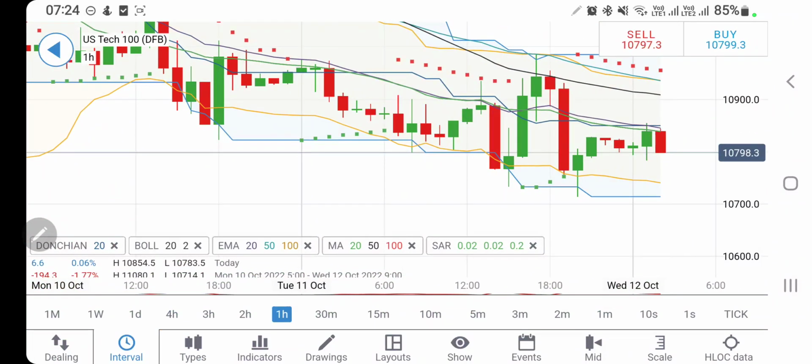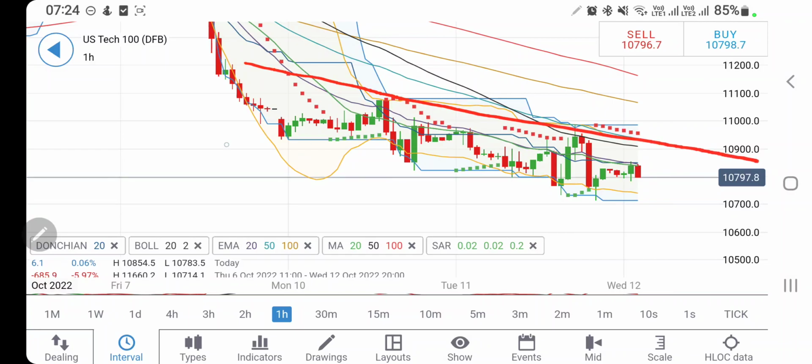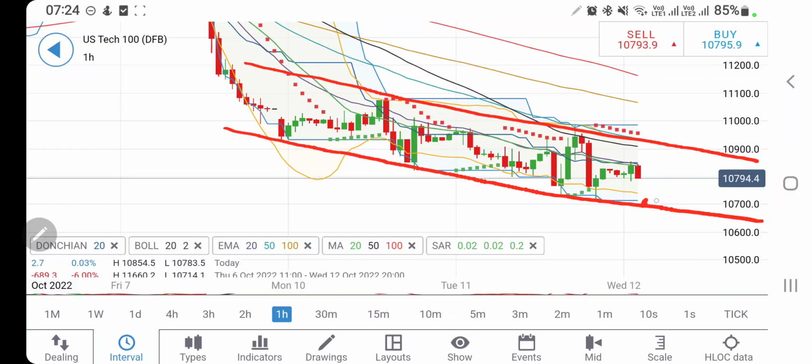Now let's have a look at the hourly charts on US 100. There is no doubt that it is trying to trade in this channel. Now this is a bearish channel. The support at 10,700 is going to be there, very strong support, and if it continues with the drop here, you can sell there at 10,750. Expect 10,700 to get achieved. Now 10,700 is something I will look forward to.